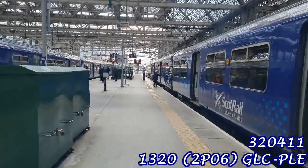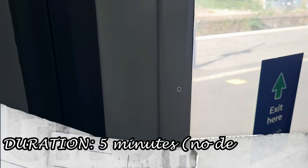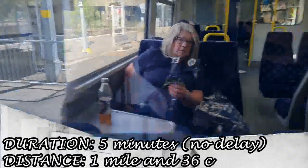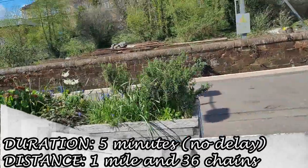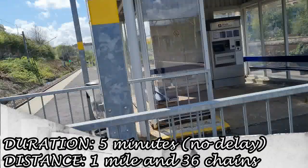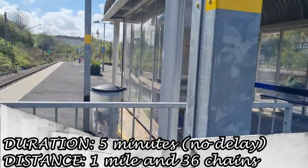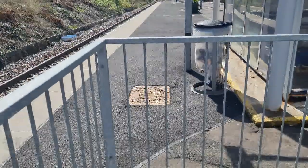Oh, I hear an Azuba. I did hear a train. I'm glad it is. I'm so glad it is as well at the same time. What do you want?